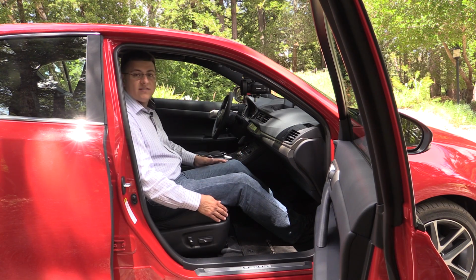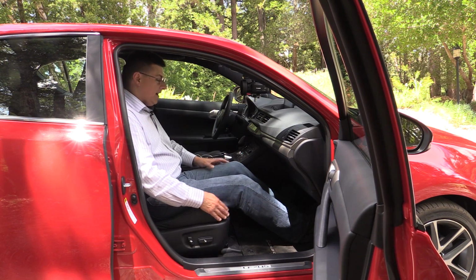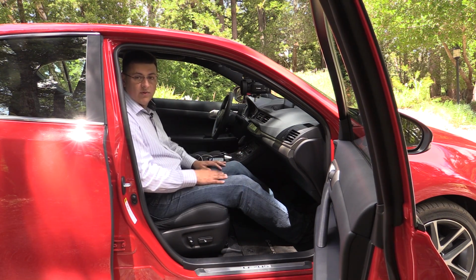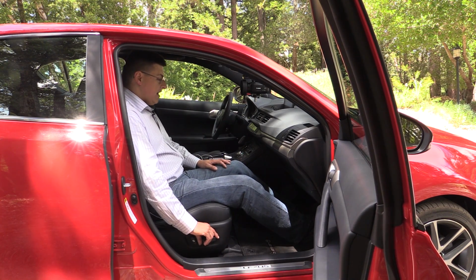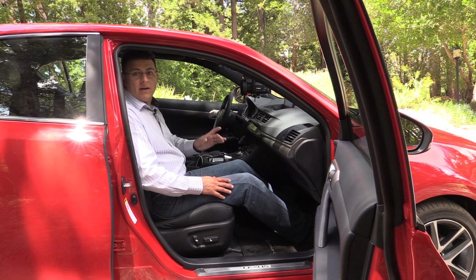So this front seat is adjusted all the way back in its tracks, although even I, at 6 feet tall, my feet are still touching the floorboards in the car, so this is still relatively comfortable. And I think even if I were to be in this car, I would probably only adjust the seat forward by about an inch or so.